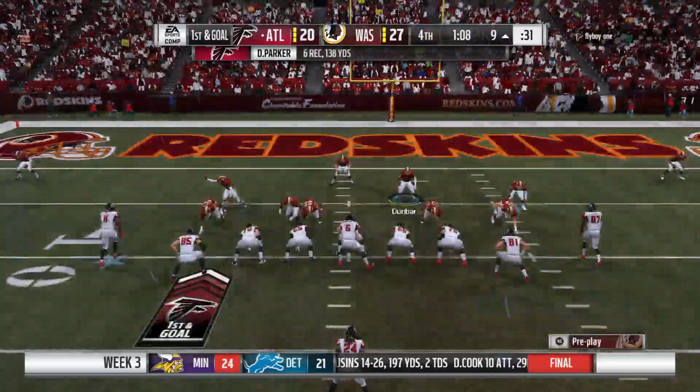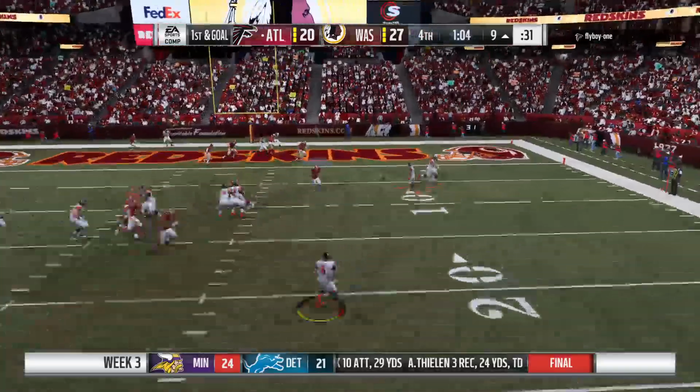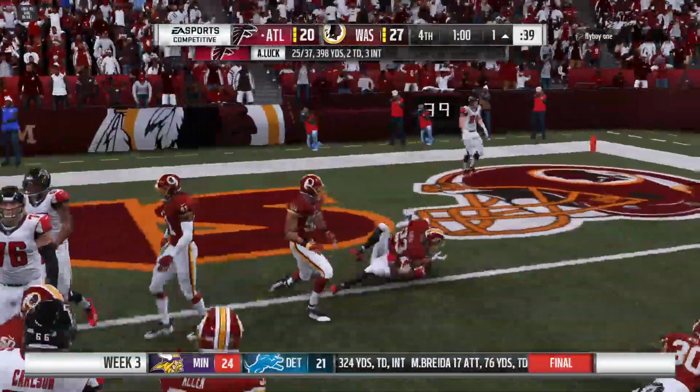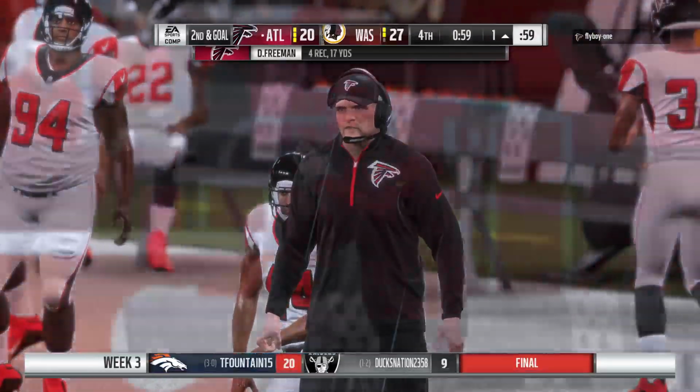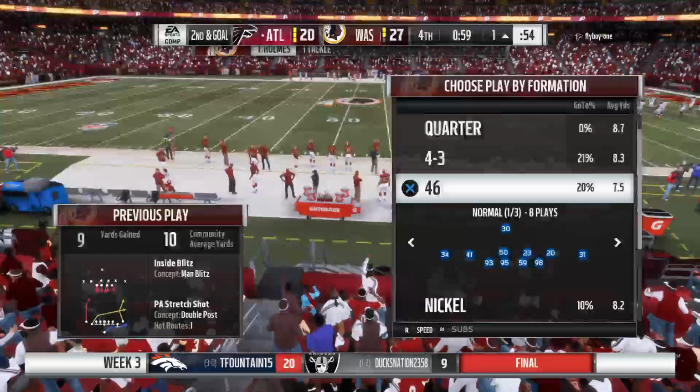This defense needs a big play in the worst way because so far, they're not putting up much of a fight. If they don't get a stop here soon, this game could be over for them. And he'll be brought down right on the edge of the goal line at about the 1-yard line. The Redskins now going to use the first of their 3 timeouts. That'll leave them with 2 remaining.